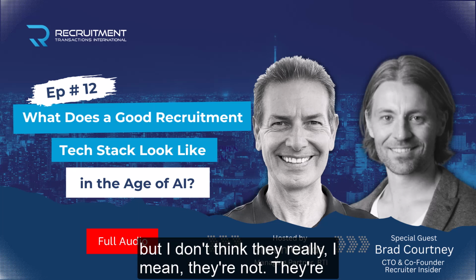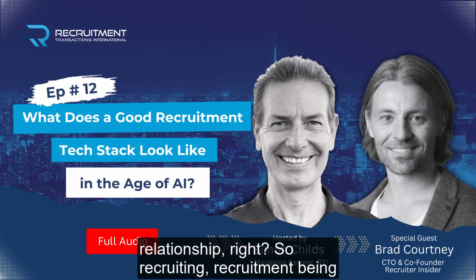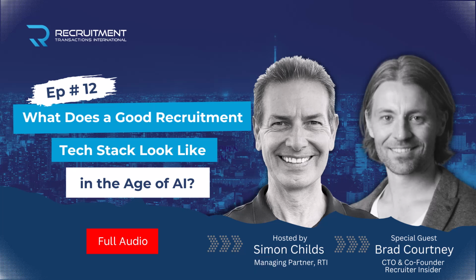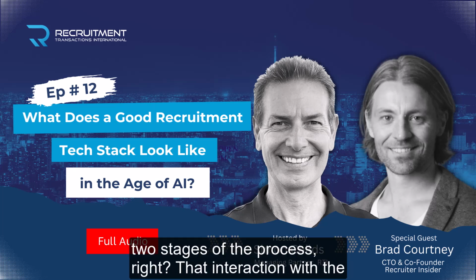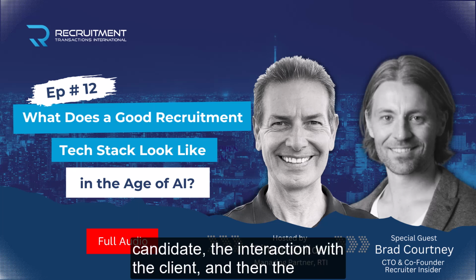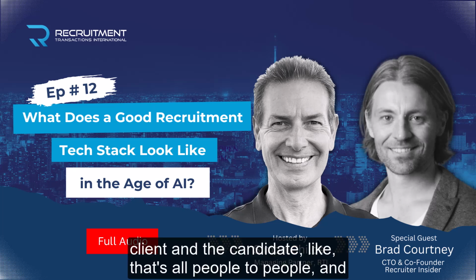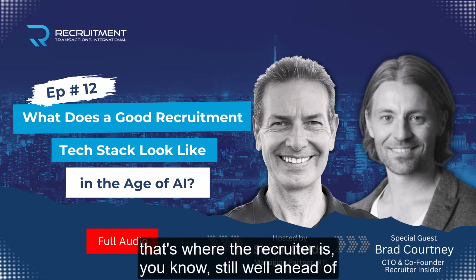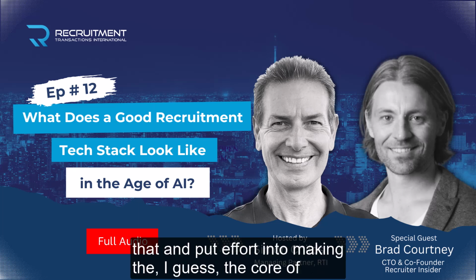But I don't think they really stand between a people-to-people relationship, right? Recruitment is about relationships. And this goes back to the point I made before about those first two stages of the process, right? The interaction with the candidate, the interaction with the client, and then the interaction between the client and the candidate. That's all people to people. And that's where the recruiter is still well ahead of AI, in particular those who really value that and put effort into making it the core of their work.